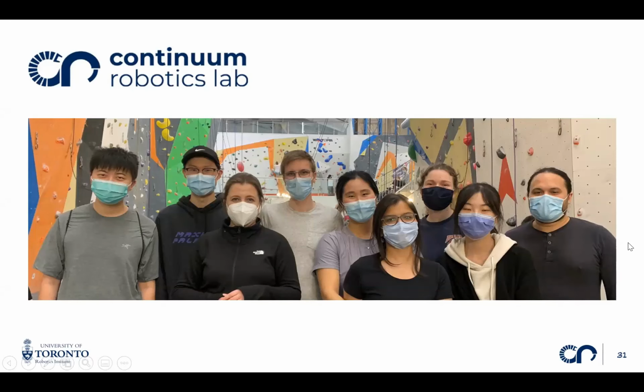I guess maybe I can start with one question. For robotic arms, there are many famous robotic arm products from the industry, like the UR5 and Franka Emika kind of things. Are there any such tendon-driven continuum robots from the industry?